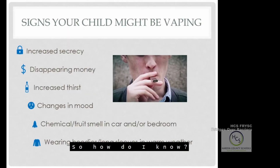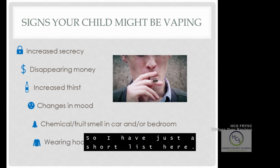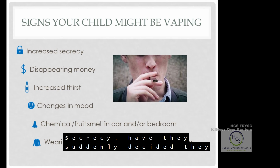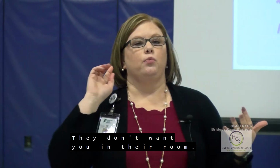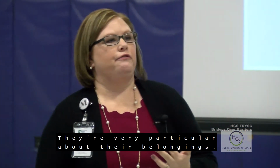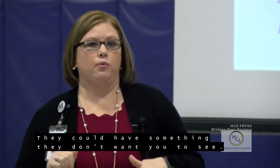So how do I know? What are some red flags that my kid could be vaping? I have just a short list here. Secrecy. Have they suddenly decided they do not want you touching their backpack? They don't want you in their room. They're very particular about their belongings. They could have something they don't want you to see.